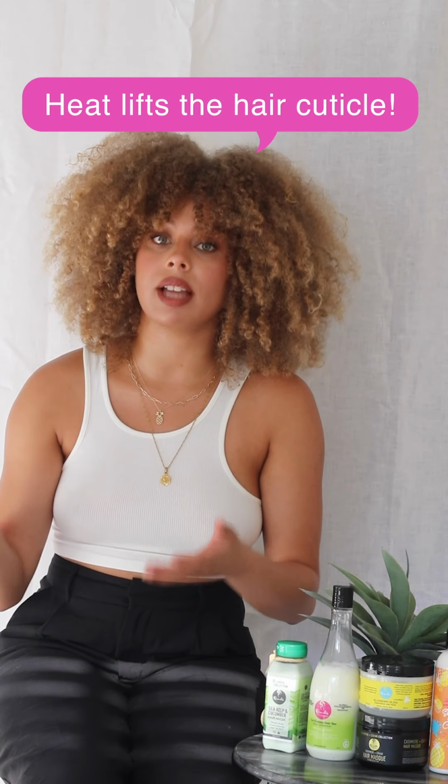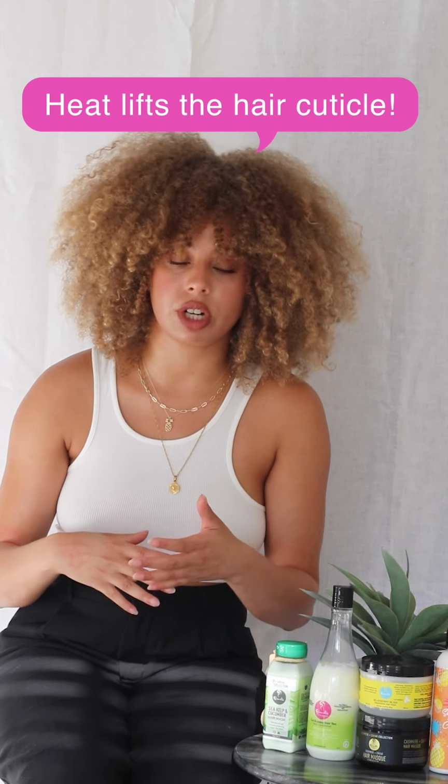So when I have all the time in the world for wash day, meaning I've blocked off a good 7 hours to wash, detangle, deep condition, and apply my styling products, I like to use a heating cap for my deep conditioning treatment. And what a heating cap will do, or a hooded dryer, or at the bare minimum just putting a shower cap on your head and leaving the product in overnight, what heat in general does is lift your hair cuticle and allow your product to penetrate your hair shaft.